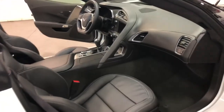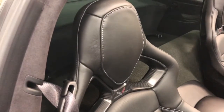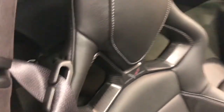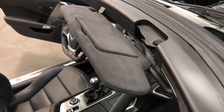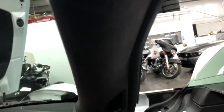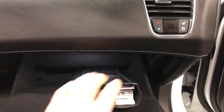Have a look inside the interior, baseball stitched. These are the competition GT seats. So a little bit of carbon fiber around them, competition GT. Beautiful. There's your alcantara on the visor vanity mirrors, as well as the A-frames down the side here. Let me just climb in and show you that. This A-frame is all alcantara. And then in here we have all of the books so you can read all about it right there.